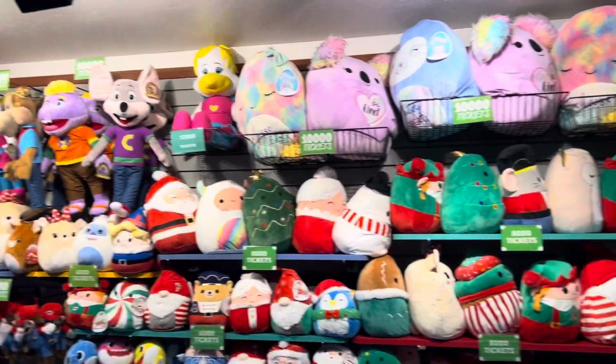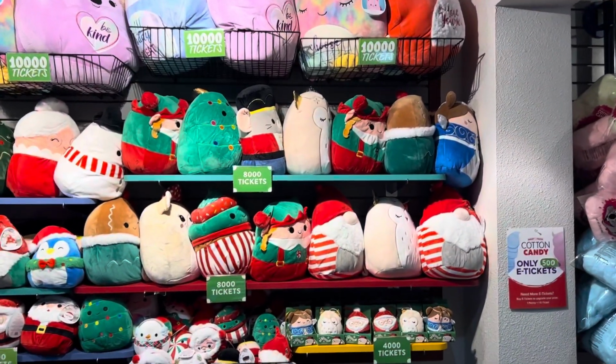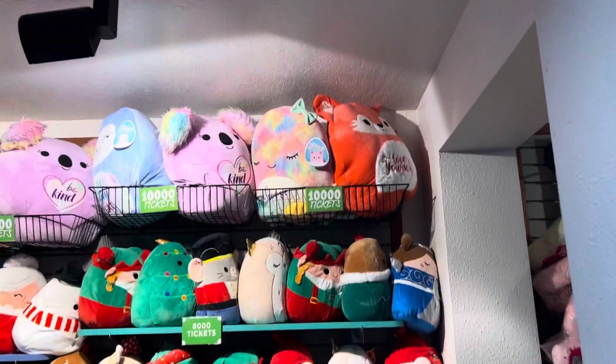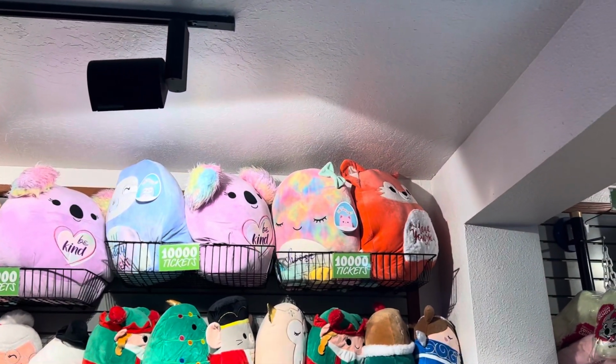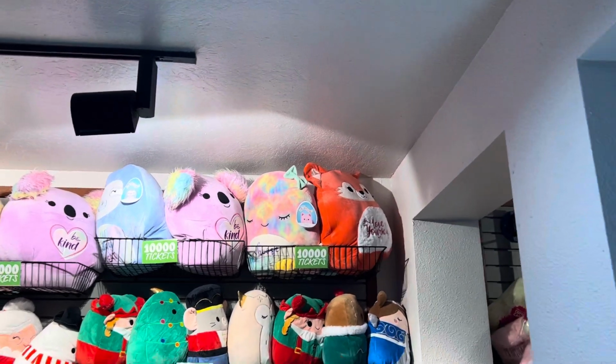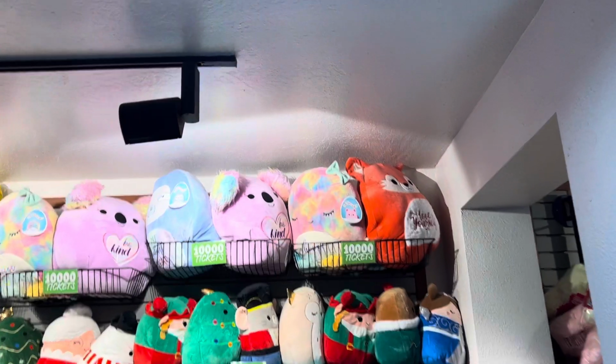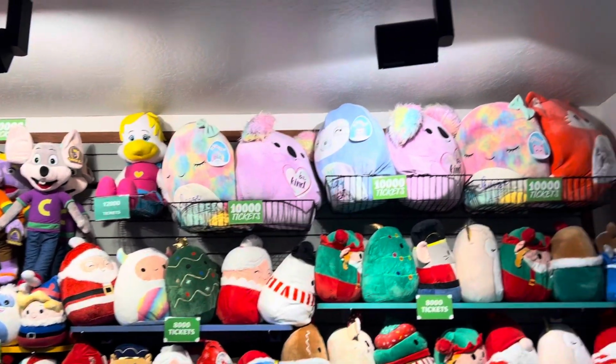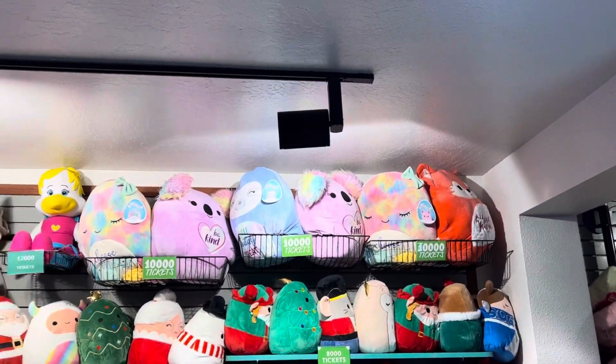And it's a lot of Squishmallows. And these are really valuable too. So there's a lot of Christmas ones right now as I'm filming this. There's 10,000 for those giant ones, and those are at least like 30 bucks or so. And they're 10,000. That may seem like a lot, but like I said, the jackpots are very, very good here. They're very fair with the games here, so that does not take that long to get.